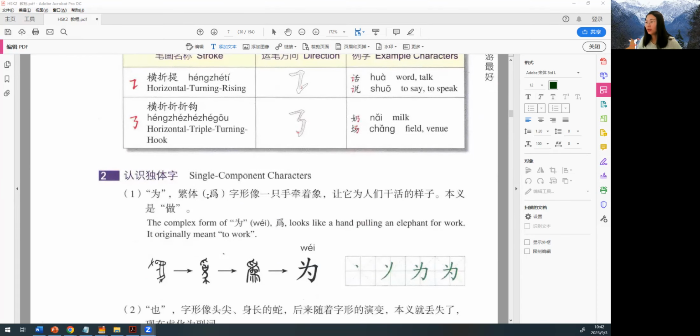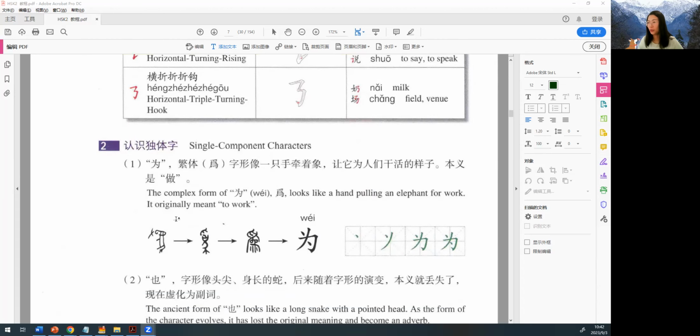And the second, single complement characters. First, we are going to learn 为. So we have learned just now 为什么 means why. It comes from there. So this is 为什么. We have learned it just now. It's why. And we are going to learn how to write these 3 characters.